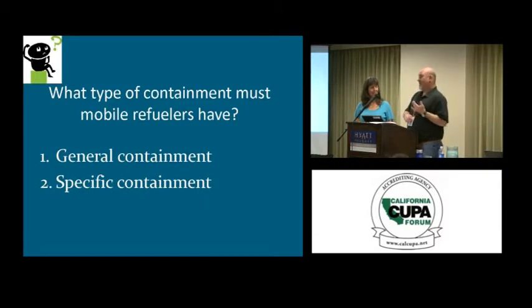You are stepping out on thin ice if you're going to do it that way. The potential for discharge, getting away from your facility and perhaps into a navigable water, increases significantly if the spill occurs and no one's there to deploy the spill kit that you're relying on as your active measure. But the point is that the mobile refuelers, if they are in fact that, they do enjoy the relief out of size containment into general containment.